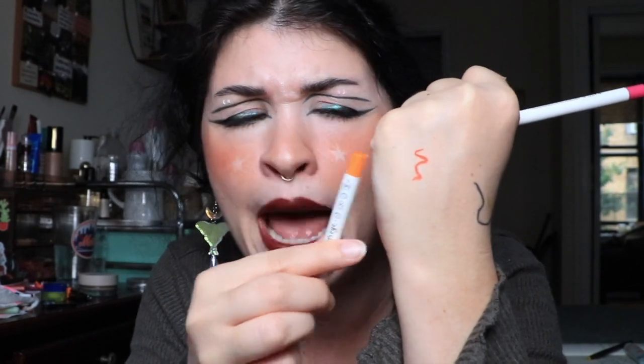Like this orange, the caps are misleading. The caps are not the same shade as what is inside, so I still don't like that, Odin's Eyes. But look at this gorgeous orange shade. How vibrant is she? This little cap does not tell you how gorgeous and vibrant this shade is going to be. Same with the pink shade. The orange is shade 002, by the way. They all have number shades, which I don't like. And the pink is 001, but look at how vibrant this pink is. Just such gorgeous, vibrant shades.